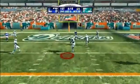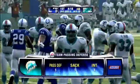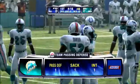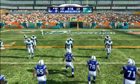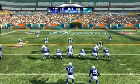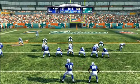Under heavy pressure. Right through his hands, he almost had the pick. And he just managed to get a piece of it. Nice play by the defender. And as a receiver, you really have to do a better job of coming back to the football at that point. You have to help the quarterback. Manning adjusts the play at the line.